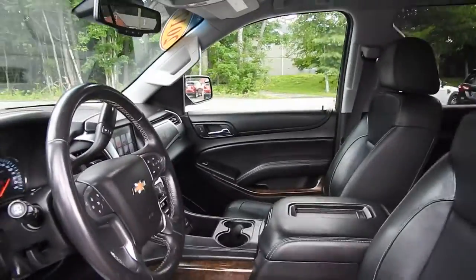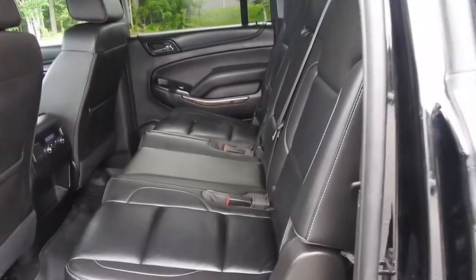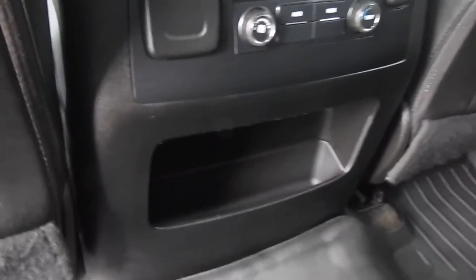As I said before, this is the 8-passenger configuration. So you got two in the front, three in the middle, and three in the rear, so it does have the rear bench. Got the third zone climate control there and some storage space. These seats also do all fold right flat down if need be. Give you a shot of that third row there. And we'll move around and take a look at the cargo area.